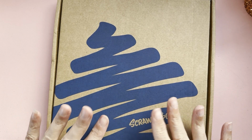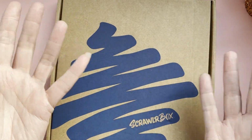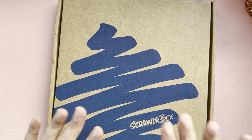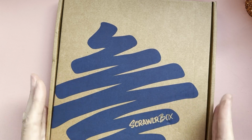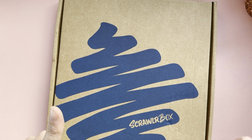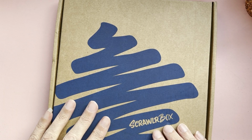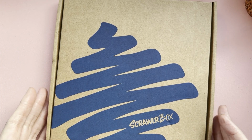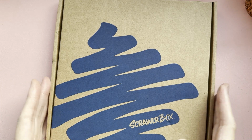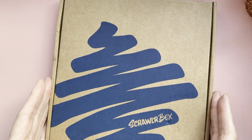Much excitement at the moment because my November Scrawlr box has finally arrived. Yay! I'm so happy because of the mail delays. This beautiful thing has been delayed also, and it landed on my doorstep about half an hour ago. I'm very excited, and I thought I would share my excitement with you because you deserve to be excited too, although it's kind of through me, but you know what I mean, I like to share. So let's delve into the wondrousness of the November Scrawlr box.